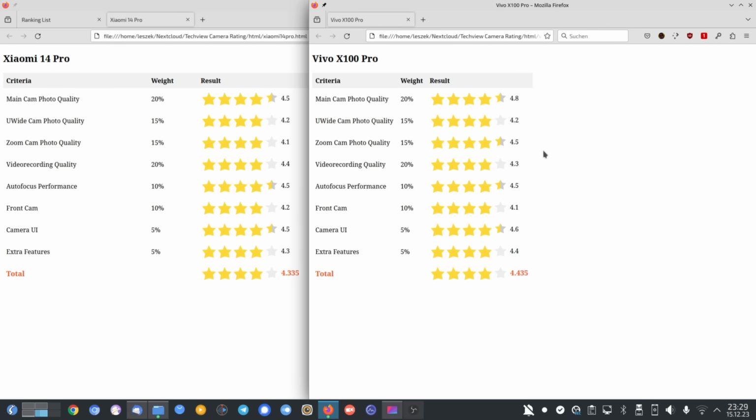Otherwise the zoom camera photo quality, 4.2 times is 4.3 times actually, I think it is. Let me check again. I'm always confused because of Xiaomi's 4.3 times actually, 100 millimeters. 4.3 times zoom on the Vivo X100 Pro is actually pretty good and unusual, but I like this. It's a little bit more reach than the 3.5 times zoom. It's good. It's likable for sure. It's not like this jump to the 5 times zoom where it's completely useless for portraits.